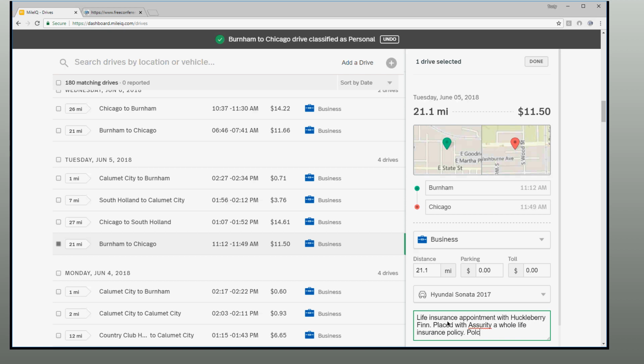And if I really want the IRS to get off my back, I can put policy number 1, 2, 3, 4, 5, 6, 7, 8, 9. You get the point. The more information that you can give to the IRS, the better. And it also says here that I drove a Hyundai Sonata 2017. That is the car that I used for business.